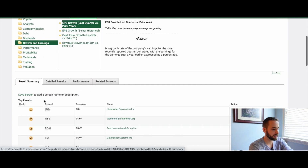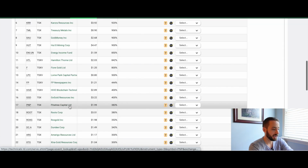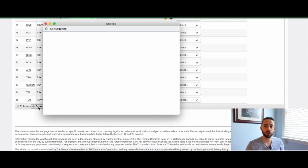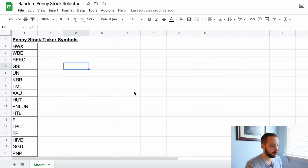When I scroll down here to the section called Detailed Results, I have an option at the bottom to export this, which I will do. And this is going to allow me to take all those ticker symbols, put them into a spreadsheet, and then use that to randomly select 10. So I'm going to do that right now. Here's the spreadsheet with all of the ticker symbols.